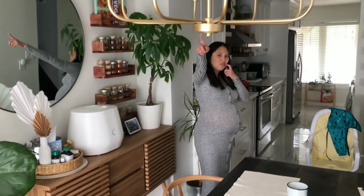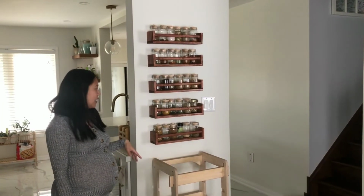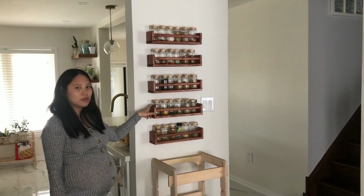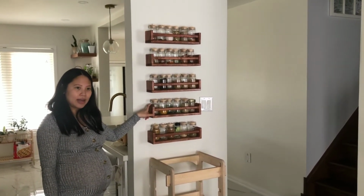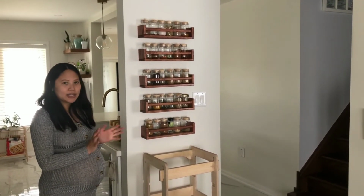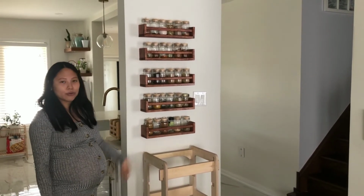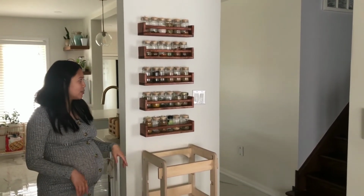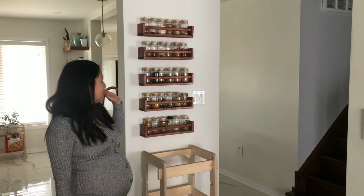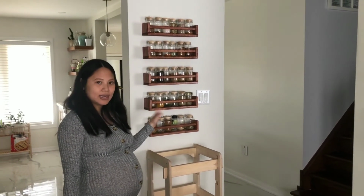I got this lamp off of Wayfair. This is just another spice rack. Again, I have a lot of spices, just waiting to find some time to do the labels. I'm gonna do them DIY. I bought some sticky paper from Amazon, and then I just made a template on Word, and I just need to find time to actually go through and type in all the spices that I have. I do have more spices in the pantry, but these spices are the ones that I use day to day.